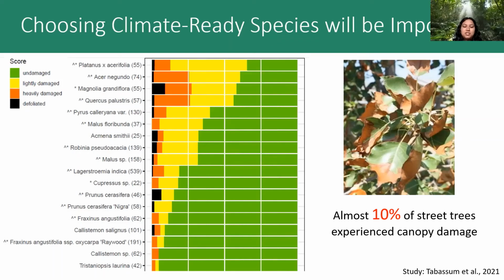And so if climate change continues to worsen and we continue to experience heat waves that are more frequent and more intense and longer lasting, it's likely that these trees will continue to suffer increasing amounts of damage, and they may not actually be able to recover.